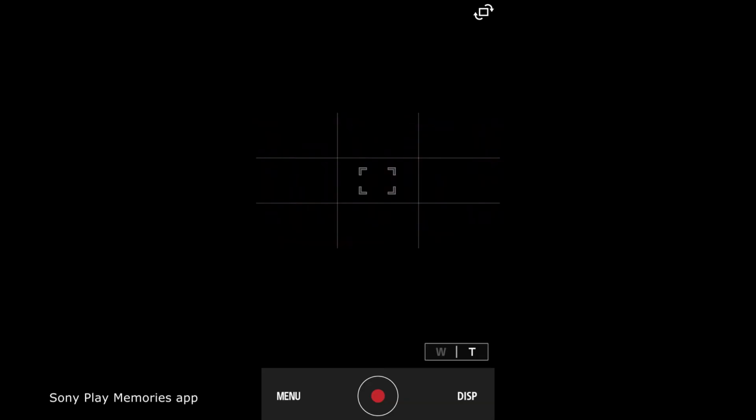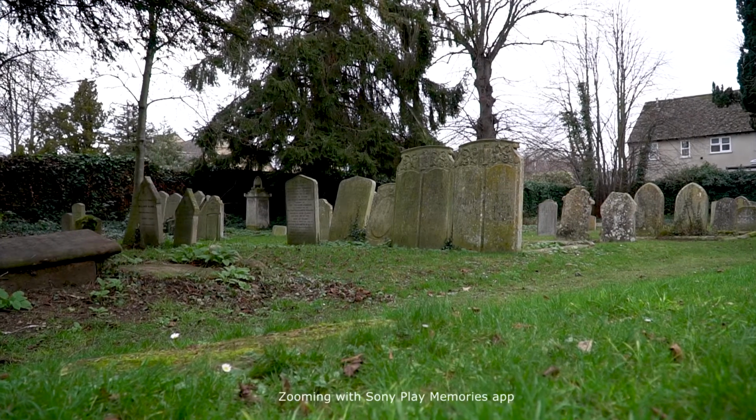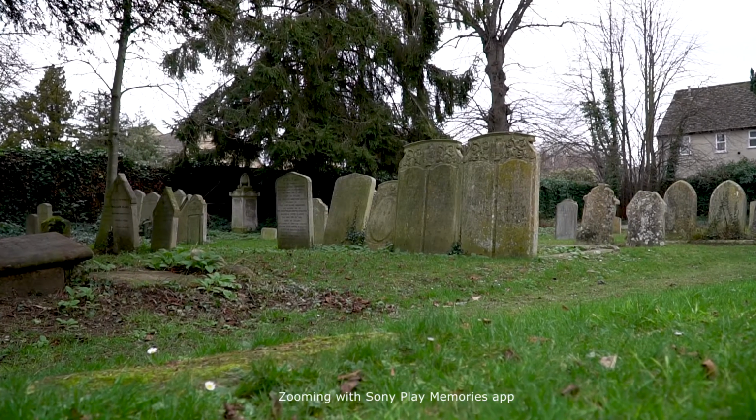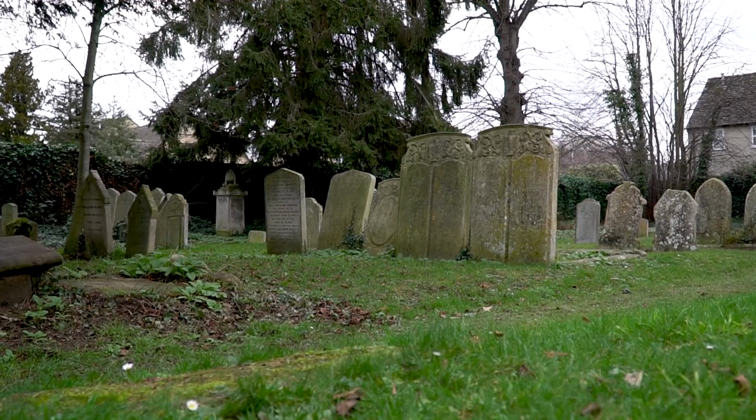That's okay, use the Sony app to zoom, removing camera contact. Nope, the app is rubbish too. Zooming via it is too slow and keeps stopping. Sony should be ashamed of their Play Memories app. This poor zoom control is a pity, because the constant aperture spanning the zoom range eliminates exposure shifts while transitioning from long shot to close up.